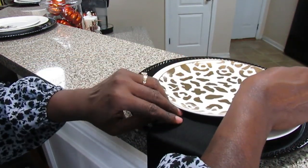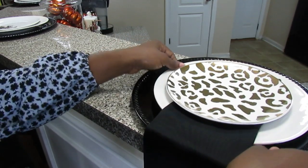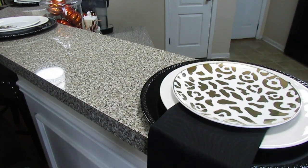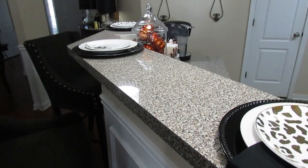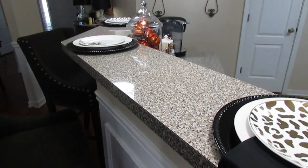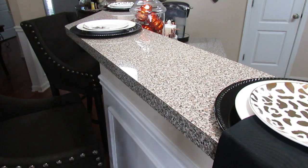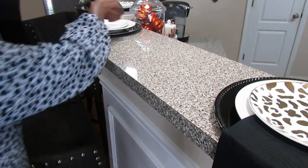So I decided I wanted to use these black napkins here, and that's to kind of break up some of the white that is going between this top salad plate and the dinner plate, and it really looks great. It brings a lot of dramatic effect to this area, especially for the next elements that we're about to add. And I'm just going to add these napkins to all three of the plate settings.